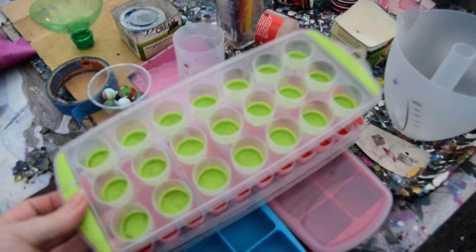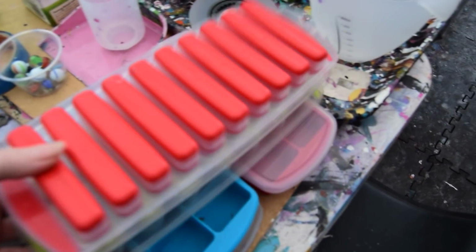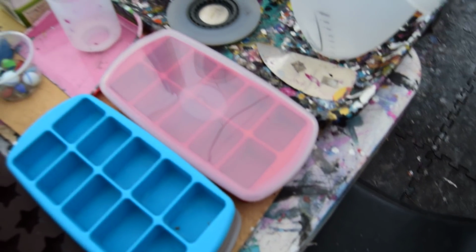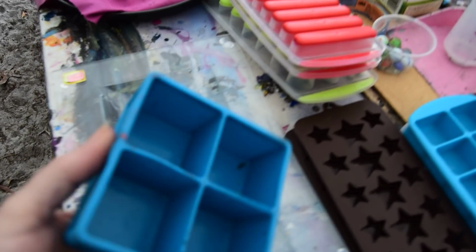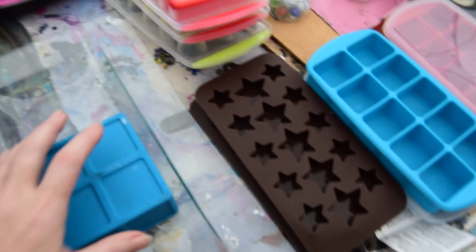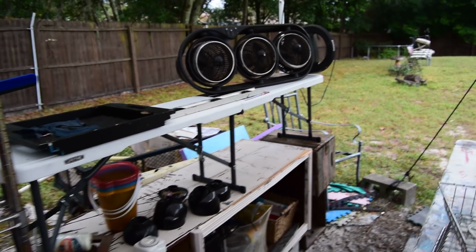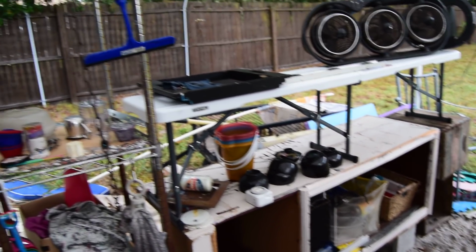I haven't used this yet. That's been kicking around for a while. I like to keep everything turned over out here or covered up because the sand will blow and get in everything. There's my 4 size cube, large cube container, and a glass dish that you probably can't see very well that I intend on putting some paint in at some point in time. There's the fan I keep cool with, and a few layers of things.